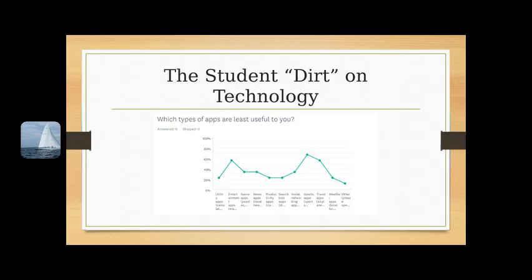When looking at what applications are least useful, you can look at this chart and see that the least useful are sports and entertainment. So this is really showcasing that the students are very focused, and these students aren't looking for extraneous applications. They're looking for applications that can help them function on a daily basis in their lives and in their collegiate lives.